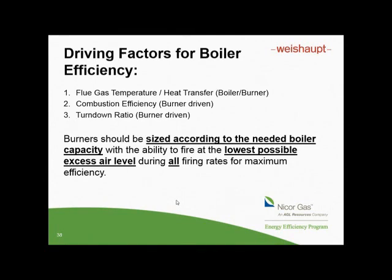So in summary, what have we hit on today as far as the factors for boiler efficiencies? We combined this in 3 main factors: flue gas temperature, combustion efficiency, and turn-down ratio. A lot of these factors, at least 2 of those factors, are mainly burner-driven. So if you would like to improve your combustion efficiency and your turn-down ratio, and your equipment runs very often in a low-fire situation, then looking at burner replacement might be a very good option.